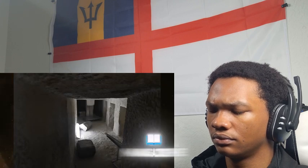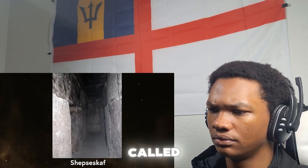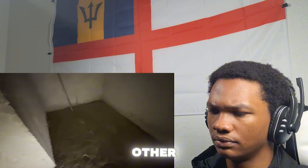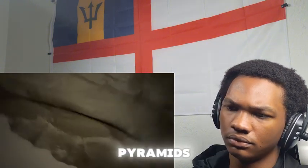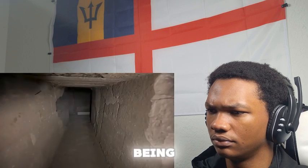Now let's look at the magazine chamber, which is found in every pyramid from Menkare onwards. These chambers are sometimes called a serdab in Egyptology, which refers to a closed space with a Ka statue or other offerings, but I don't think that's a correct interpretation for pyramids. The magazine chambers are not sealed off, they all have a doorway which shows no signs of being bricked up.